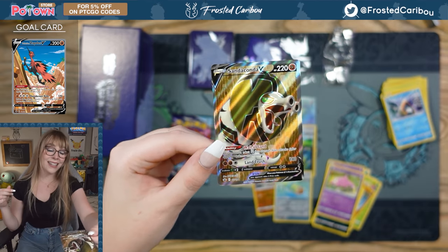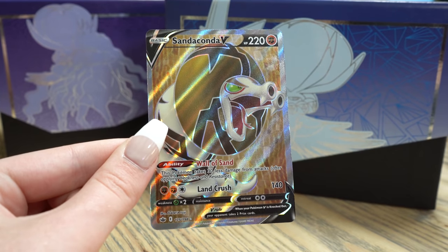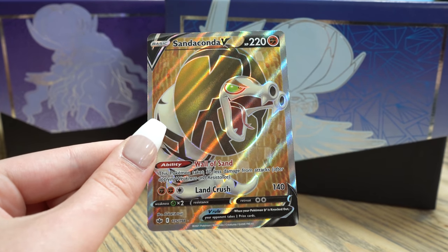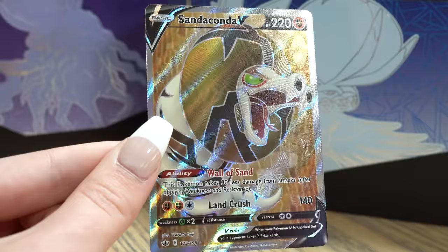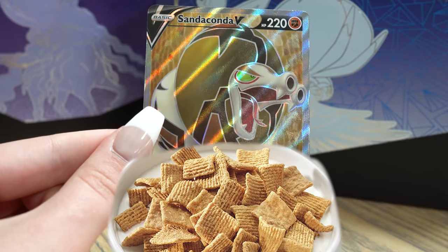This is the Full Art Sandaconda V. I actually dig this pattern behind him. It's very cool. It looks like a graham cracker or something. I like the color a lot. I like that it's not just a poop brown, I guess. It's like a golden graham.